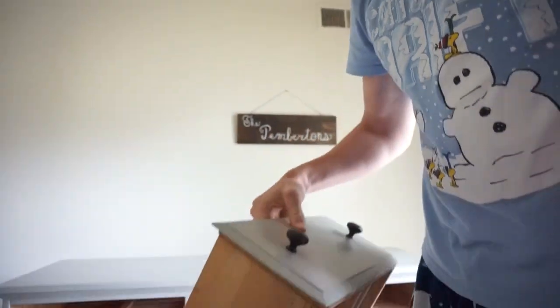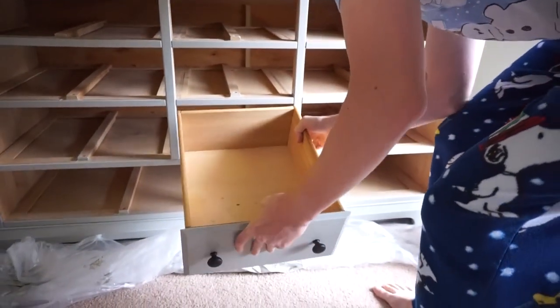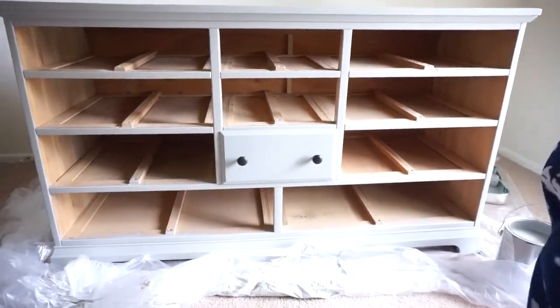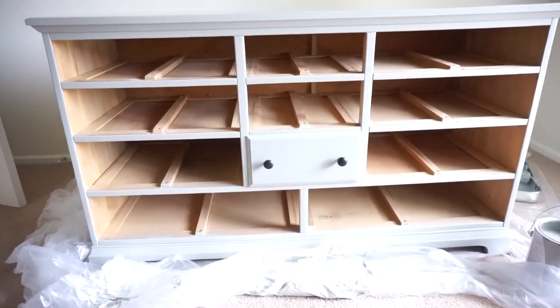Clayton's gonna do the honors. Is it the bottom? I don't know which one it is. Probably this one. Wow! One drawer done. That's gonna look good.